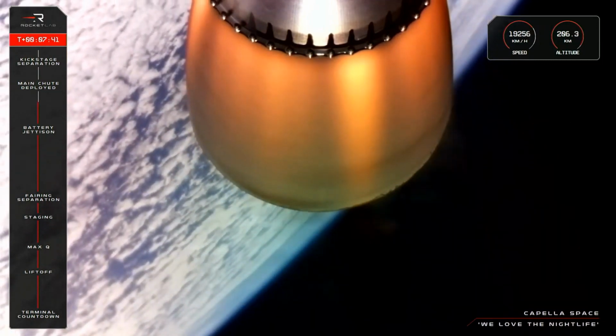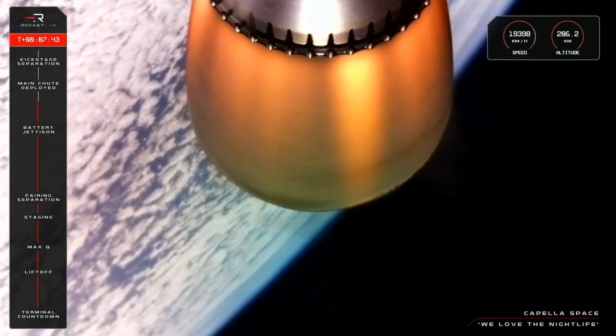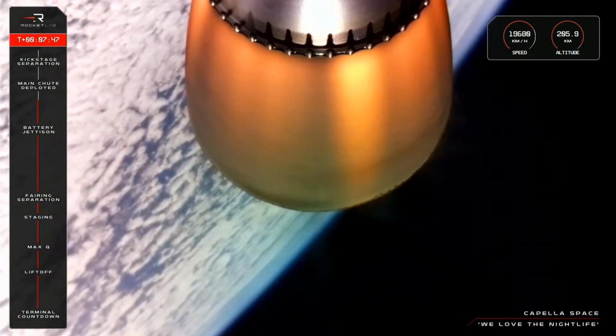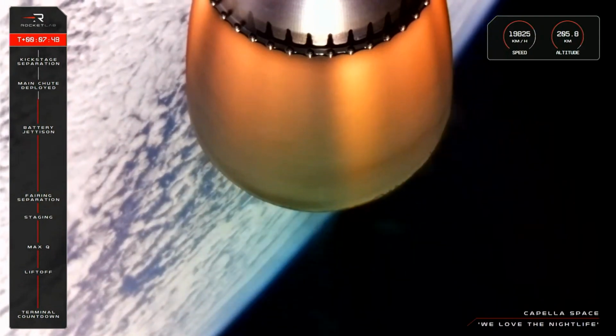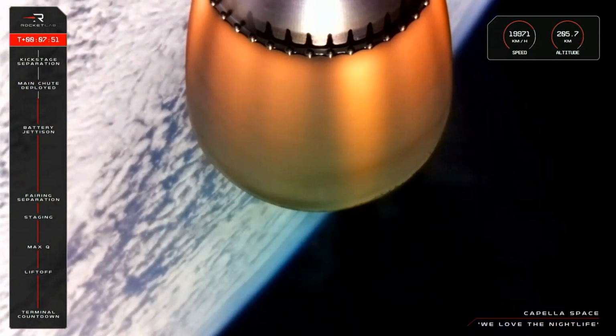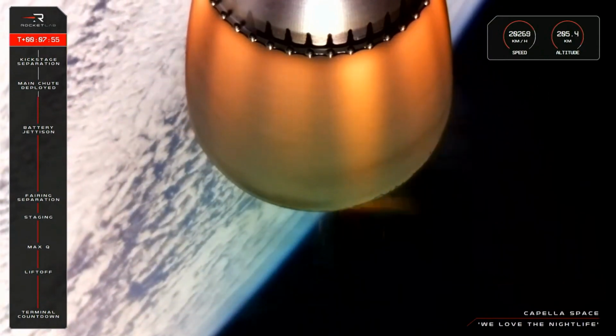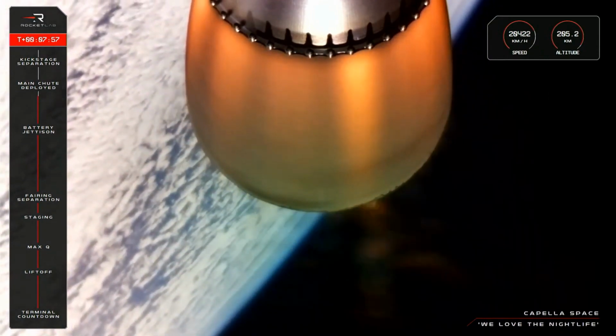That was great news from Mission Control, and while it looks like we've lost the video feed from stage one as we expected, we did get that confirmation from Mission Control that the stage's drogue parachute has been deployed. That is excellent news, just ahead of the main parachute, which should deploy in the next few seconds.